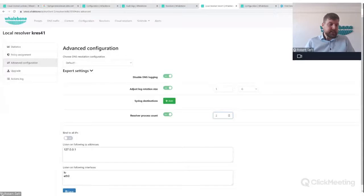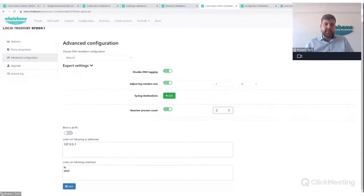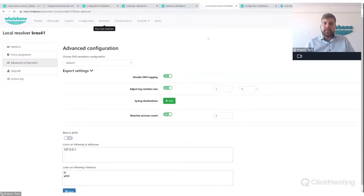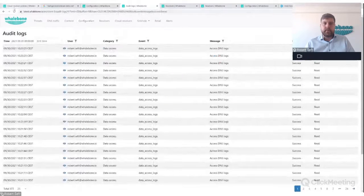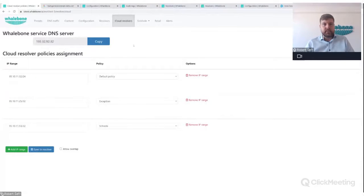And basically that's it for this. I have one more comment here. We have SNMP support for resolver monitoring. It will probably be added to the expert settings as well. At the moment, we have to enable it manually. So if you would like to use SNMP to monitor the resolvers, to catch some traps, etc., get in touch with our support and we can enable it manually and give you documentation for the SNMP, what we support.